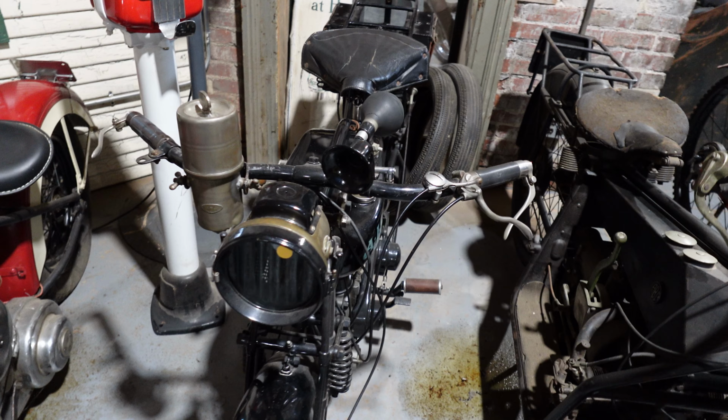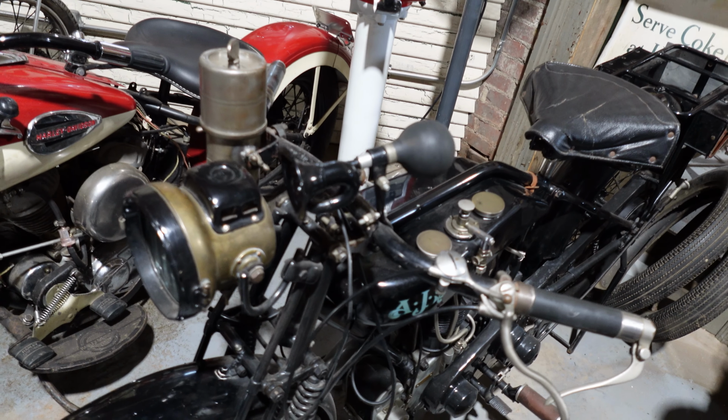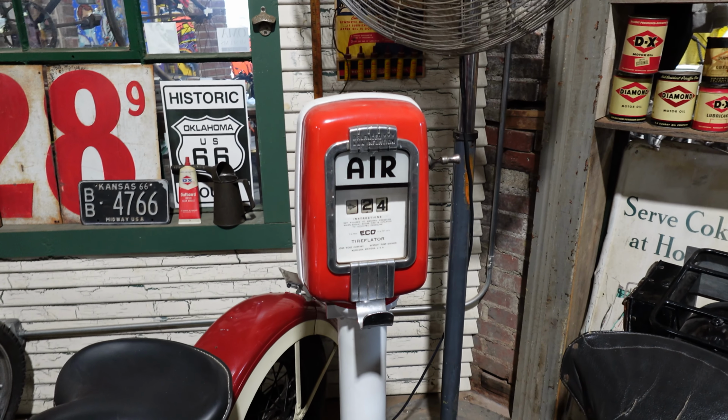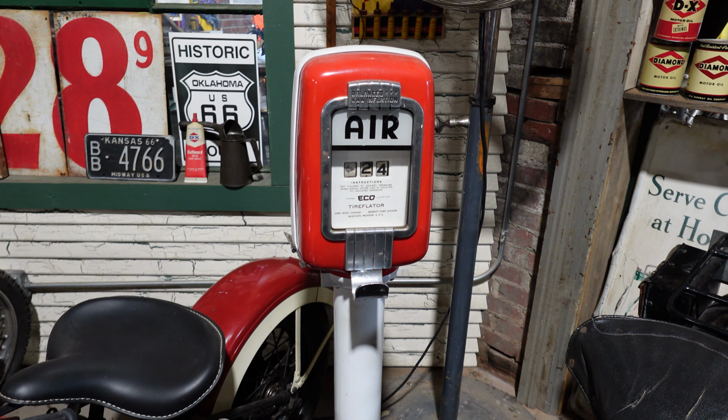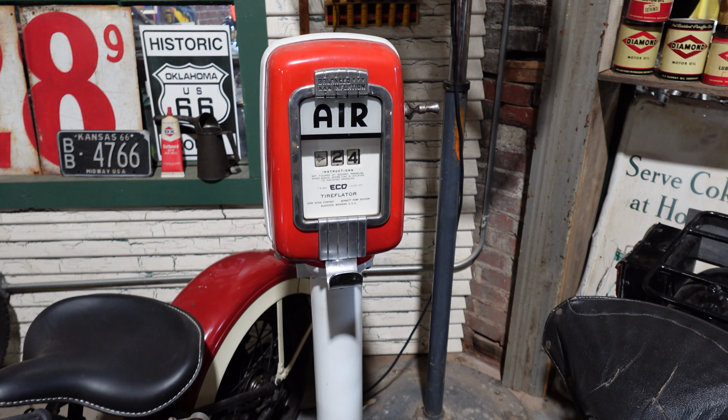Oh, this is a 1925 AJS. It's 349 cc's with a 75-mile-an-hour top speed, and it was made in the UK. It even has a little squeeze horn on the top. And who remembers these old air stations that used to be in just about every gas station? Now, you don't see these anymore.